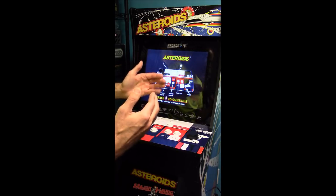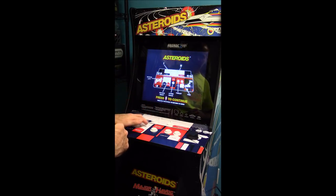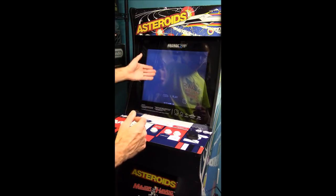And again, Asteroids is probably, next to Space Invaders, the second most favorite game that I played as a kid. Asteroids and Space Invaders took a lot of my money. So I'm very, very familiar with Asteroids. So I'm going to go into the game here and start it up. And you can see it boots right into the game.